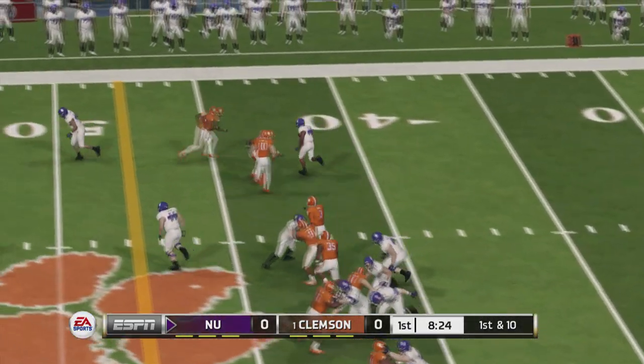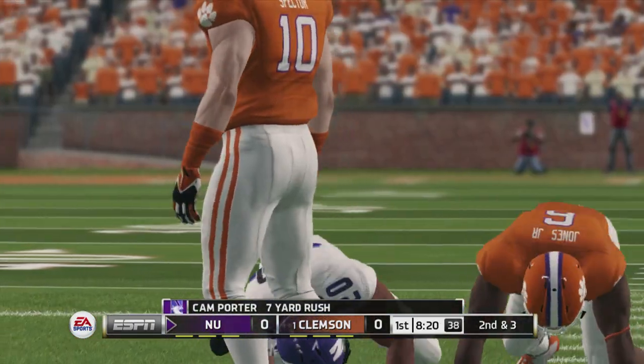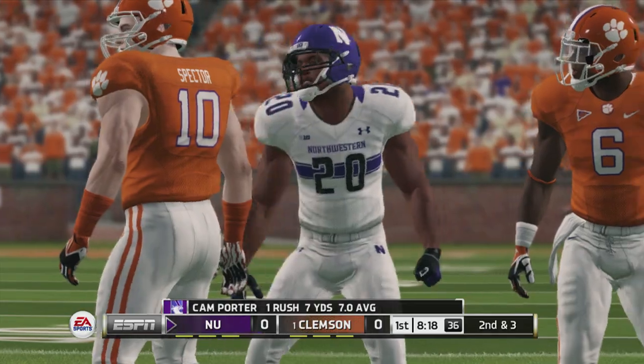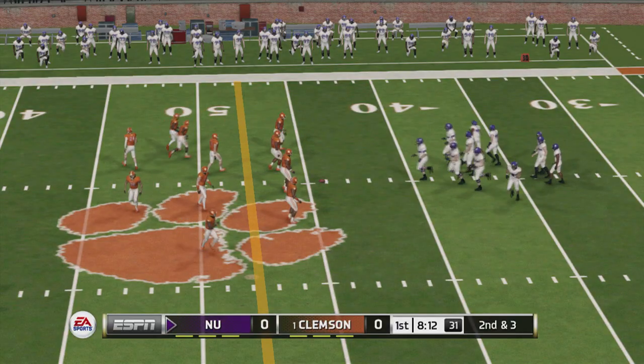Gives it to the back. Nice run there as they work the outside. That's good for a gain of 7 yards. That'll bring up they need about 3 yards to get the first here on 2nd down.